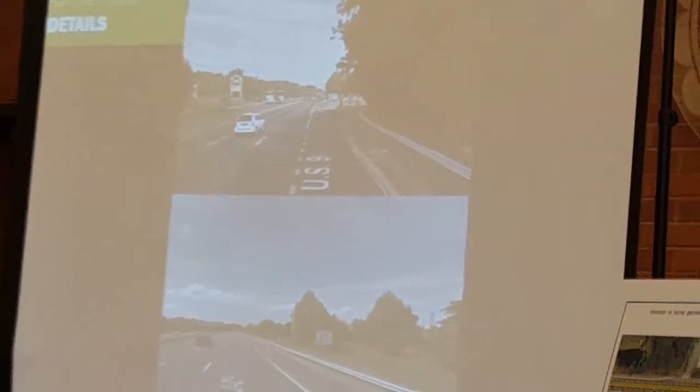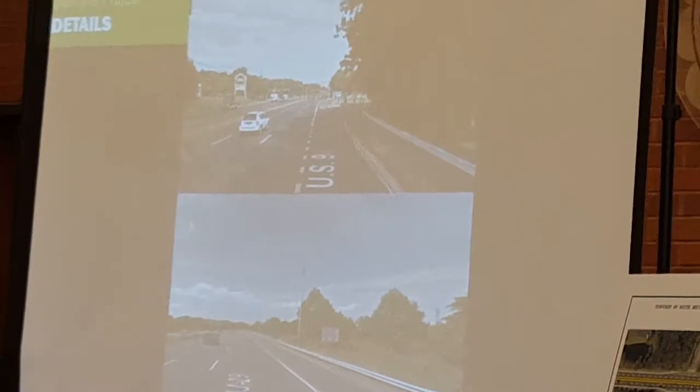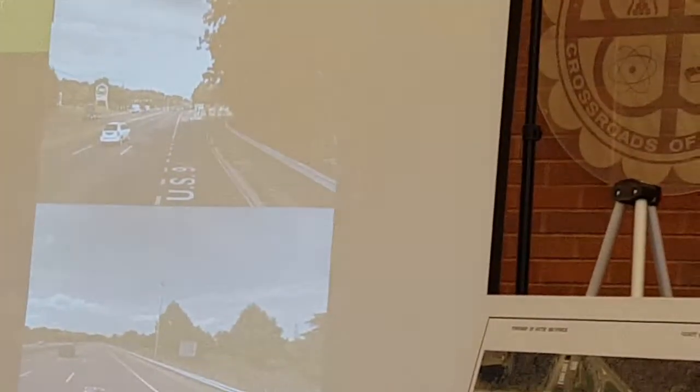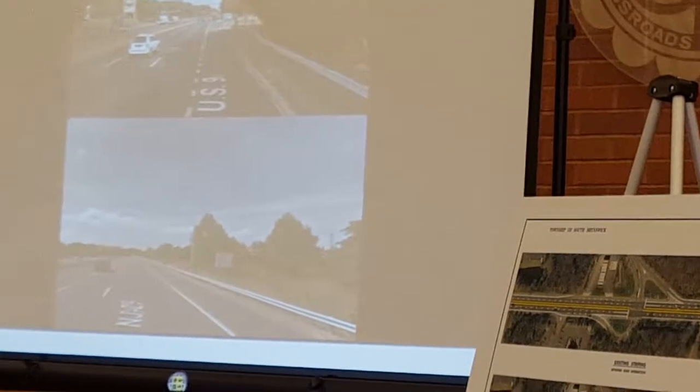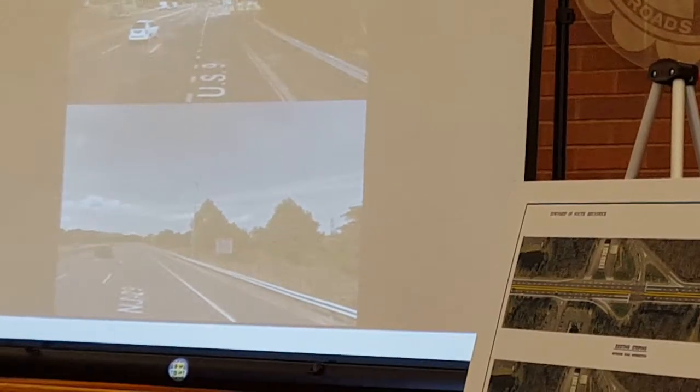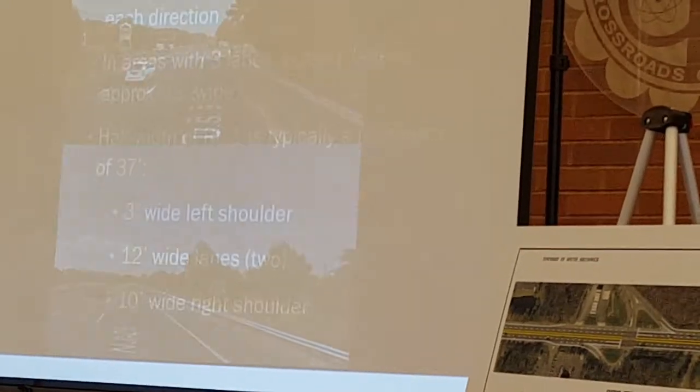And this is in New Jersey on the Route 9. The picture on top is the bus on shoulder operation. It's kind of hard to see here, but there was specialized striping on the pavement that was used. And again, that's really just for buses. And the lower picture is Route 29. And you can see the static sign there that indicates that the shoulder is open to traffic during peak hour periods.